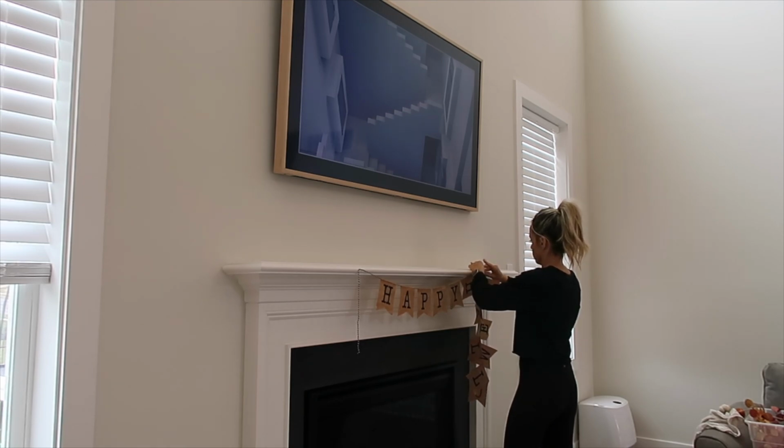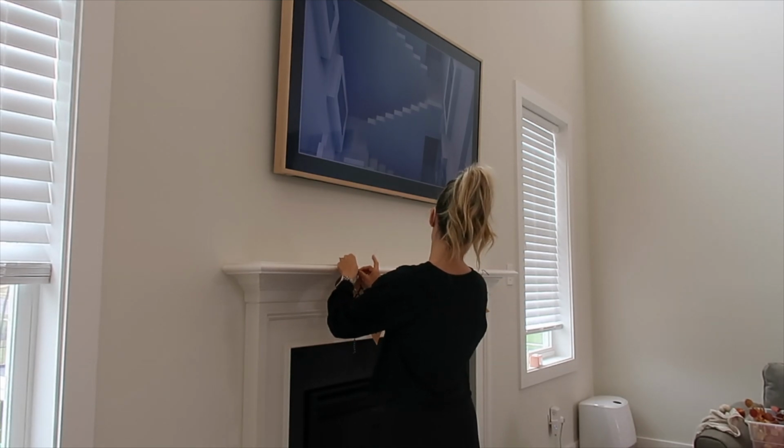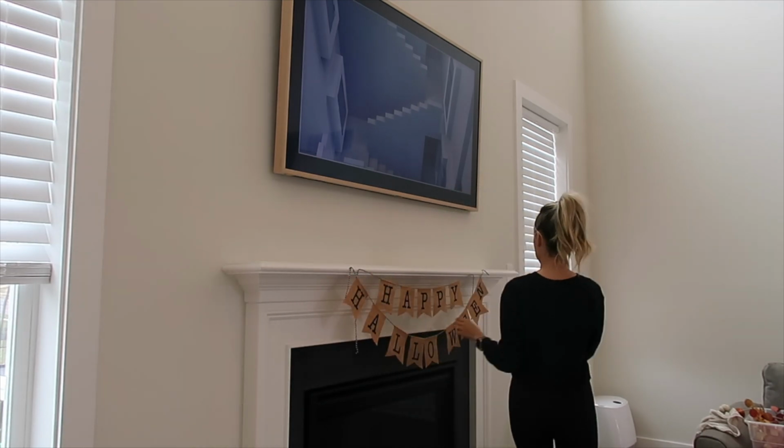But yeah, I am just craving redoing this living room so bad, especially before winter and we're mostly in the house. So I'm just having such a hard time deciding what I want to do in here.